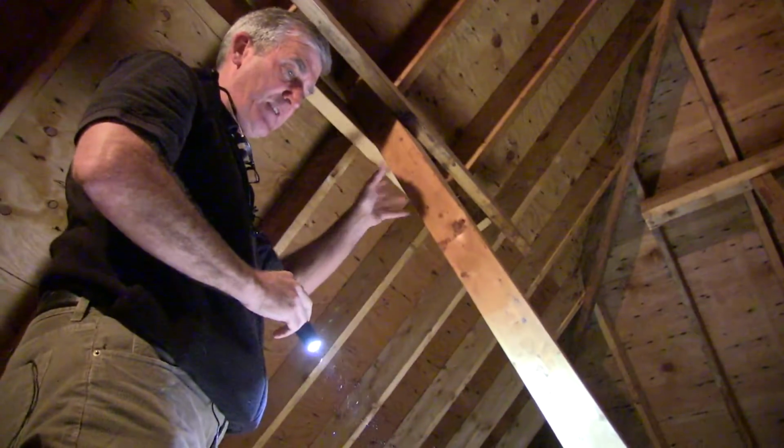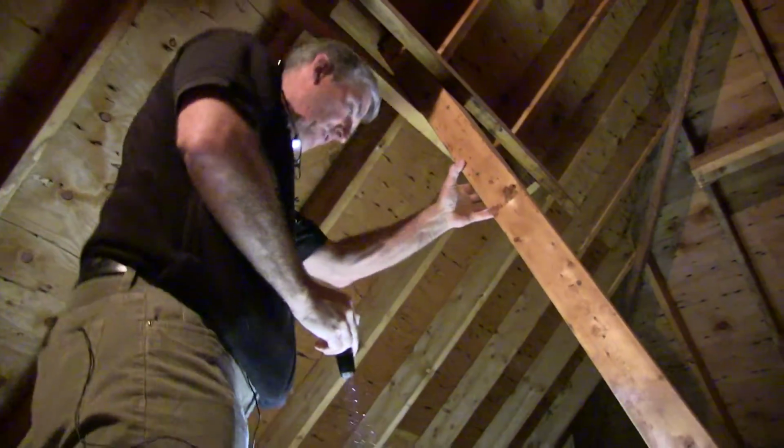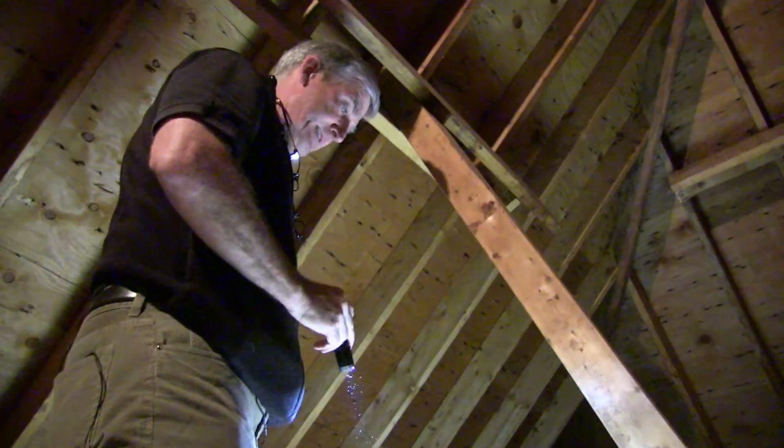So again, like I mentioned downstairs when we were discussing the door that leads to the garage, this is also another area where warm air is leaving our home and coming up into the attic space. So we want to prevent that warm air from coming up into this space.